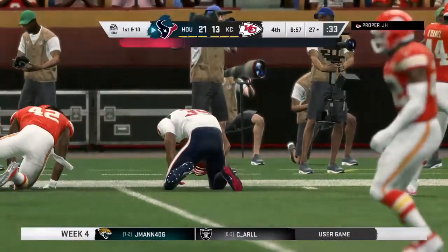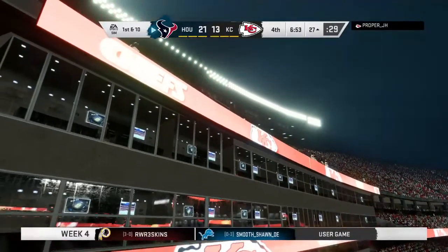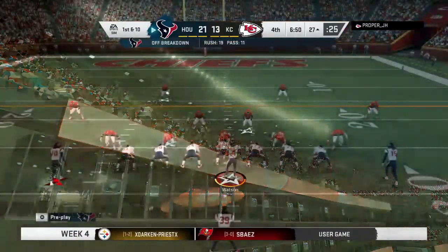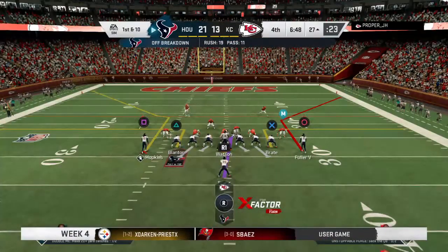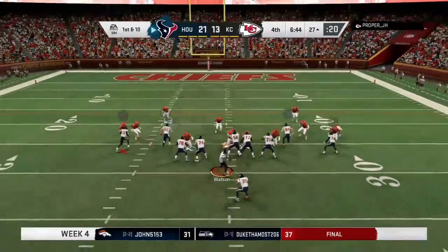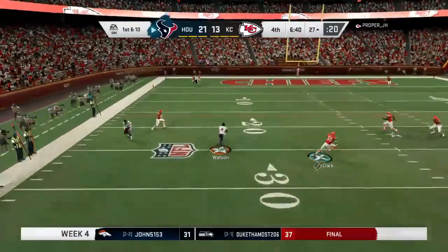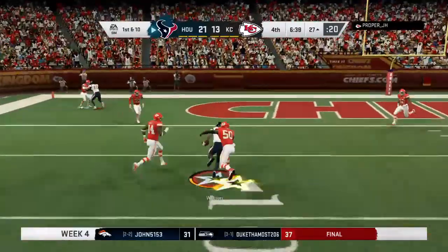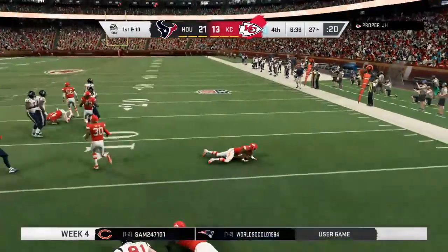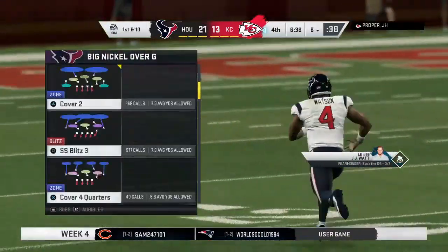Texans. Set. 19. That's not new. On 1st and 10, Watson buying time to his left. Now he'll pull it down. Oh, no, he lost the football. And it's picked up by the Chiefs. And a big turnover there as his guys will get the football back.